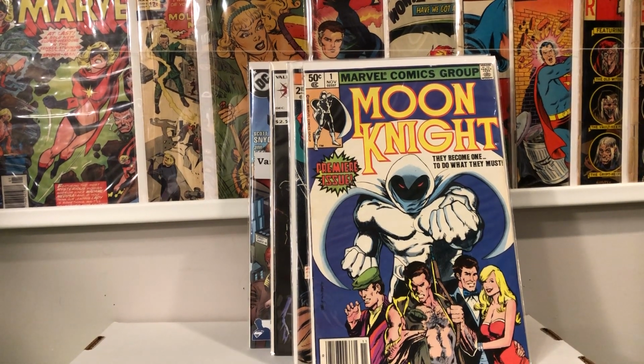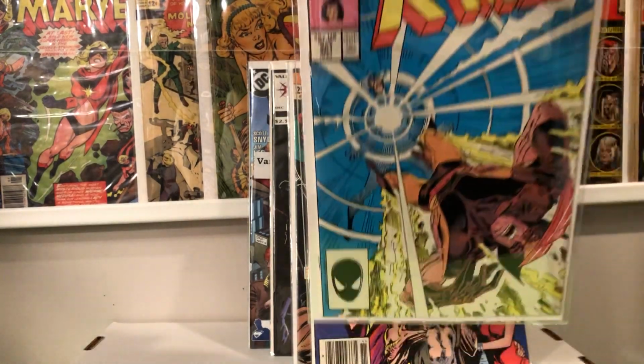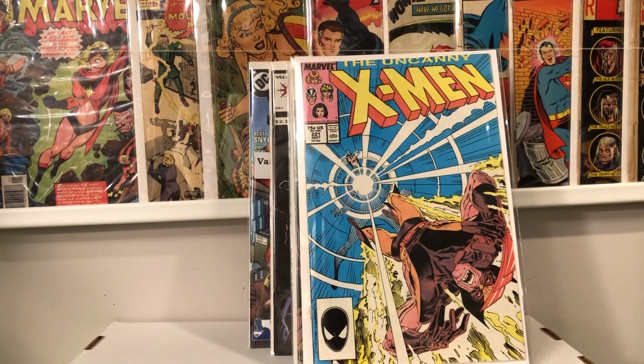And then I got just a couple more things here. Found another copy of X-Men 221. I got that for $10.